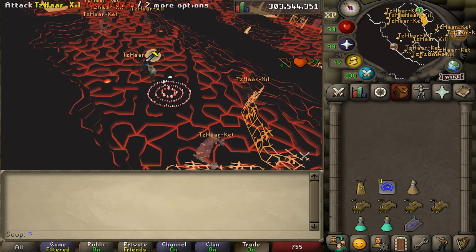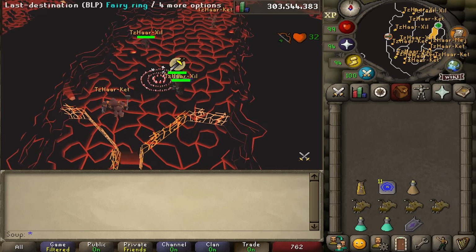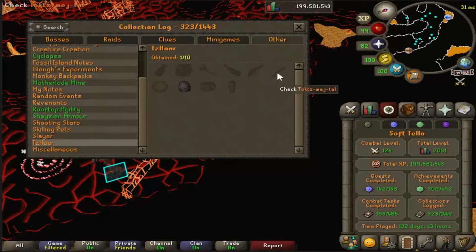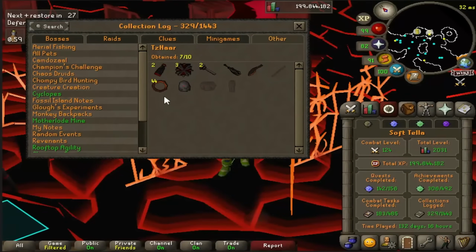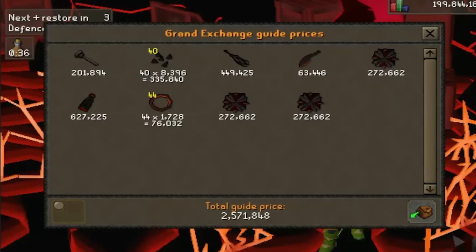With this method, you could get around 1,500 Tzhaar kills an hour, a kill every 20 to 25 seconds or so. Because of this, it became very easy to farm the Tzhaar items and the Tokkul, which would automatically be collected for you if you wore a Ring of Wealth. This method would make players at least 1 million GP per hour, and if you got lucky, up to 2.5 mil, and that was just on Tzhaar.